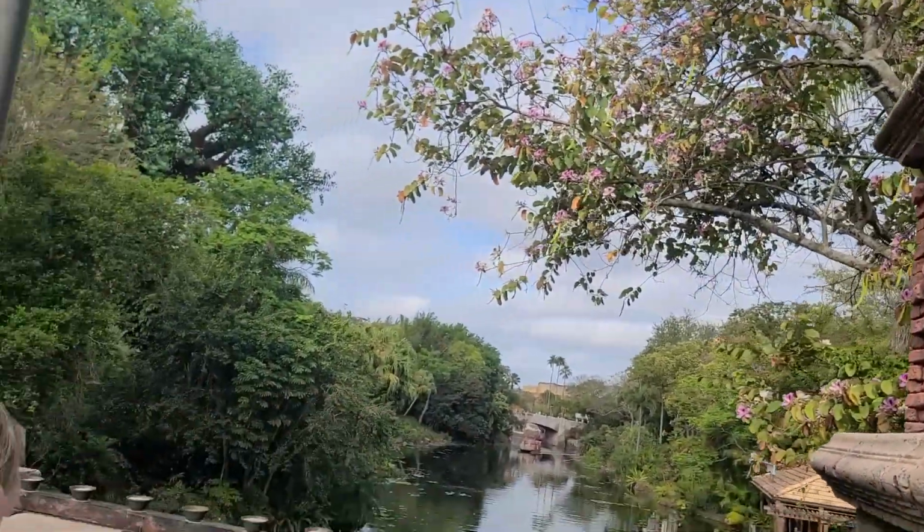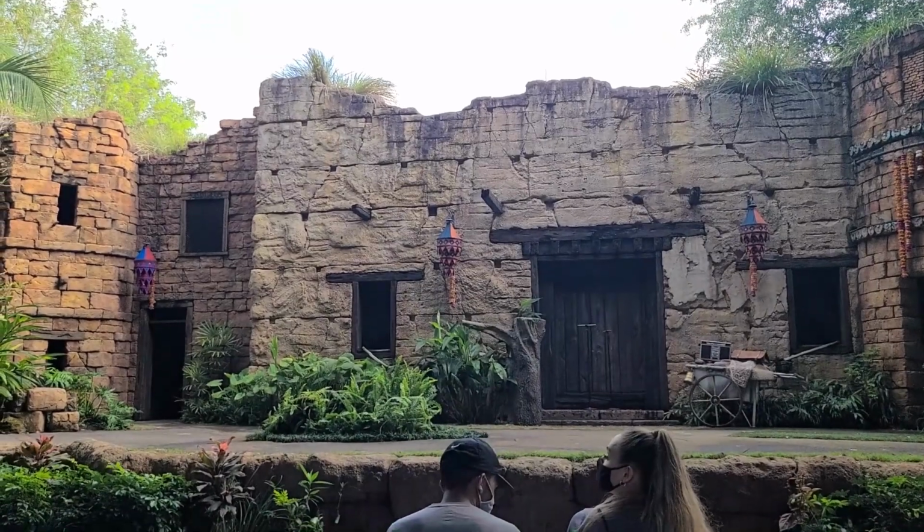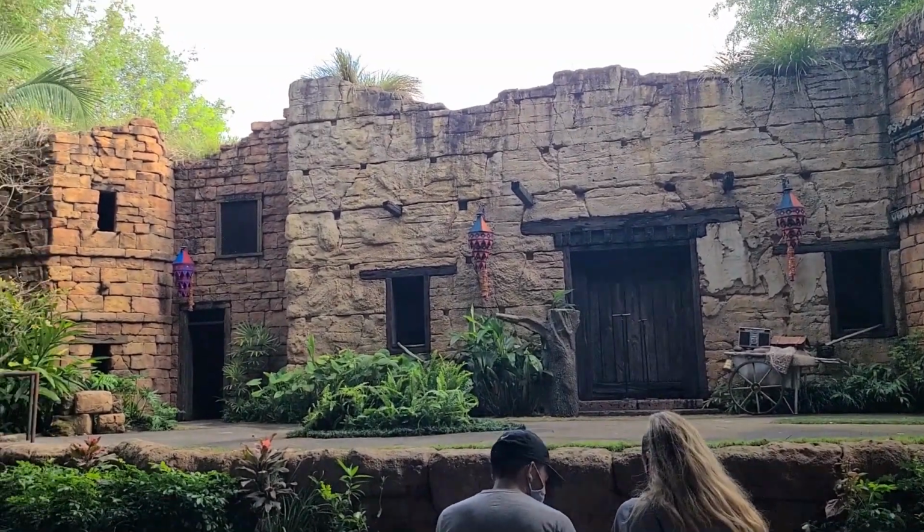Got some entertainment coming down the way. I can never remember, it's a long name. Feathered Friends in Flight. Okay.